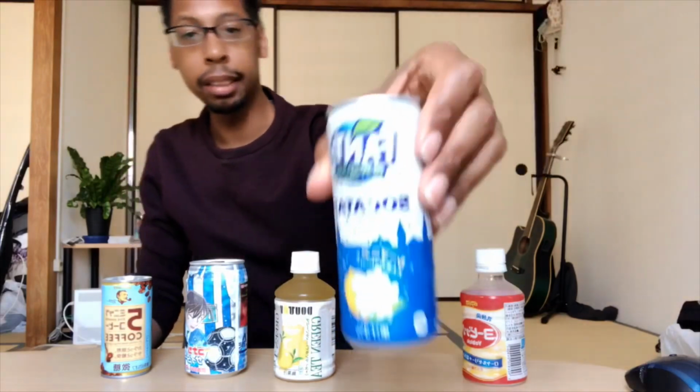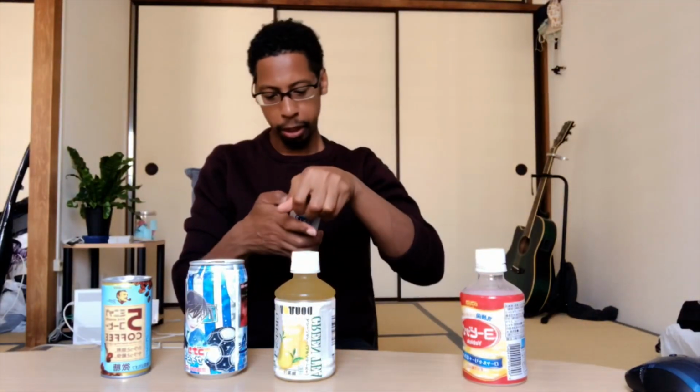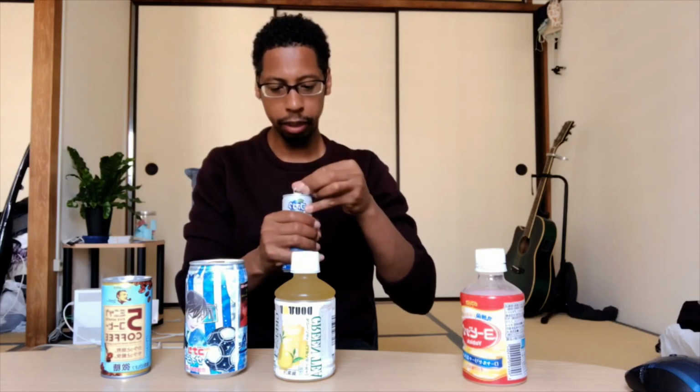Next is the Fanta Socata? Question mark, exclamation mark. Let's try this baby out. Looks like there's a lemon on the front. I don't know if it's going to be kind of limey flavor. Ooh, that's kind of strong. It's, yeah, some kind of lime. It's pretty strong. It's good, though. It's like Sprite with an extra kick to it.